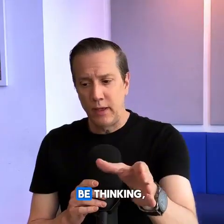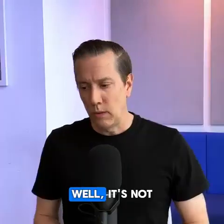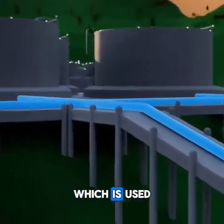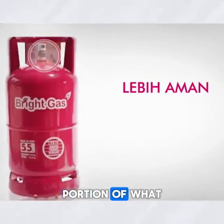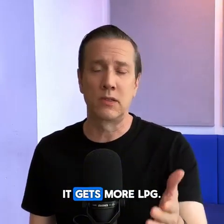But you might be thinking, why not just ramp up domestic production of LPG? Well, it's not that easy. Most of Indonesia's gas is methane, which is used for electricity and exports. LPG, what most households actually use, is just a small portion of what you get when you make natural gas or oil. So even if Indonesia produces more gas, it doesn't mean it gets more LPG.